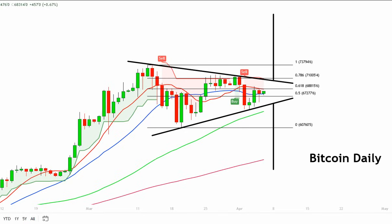Now, I've taken the measurement of the triangle from the high down to this low right here, and if we get an upward resolution of the triangle, depending on where we break out, and again, this assumes we go a few more days and break out in both of these scenarios. If we do it sooner, then the measurement would be a little bit higher and a little bit lower, because you would be at different levels of the upper or the lower boundary. So again, depending on where we break out, if we break out in a few days, early next week, the measurement would take us up towards 84,000.